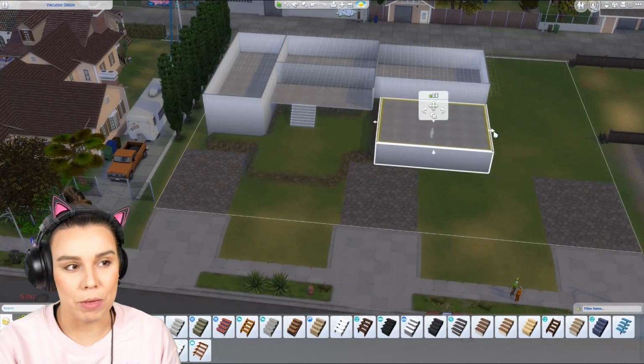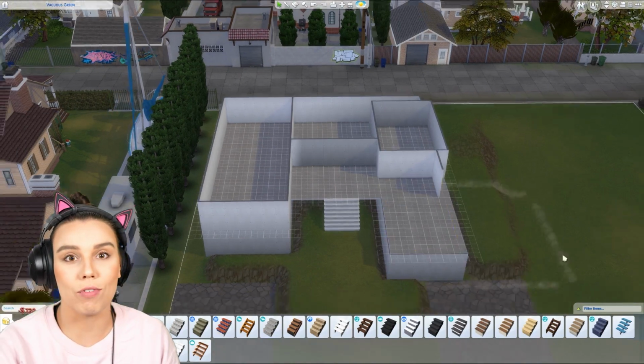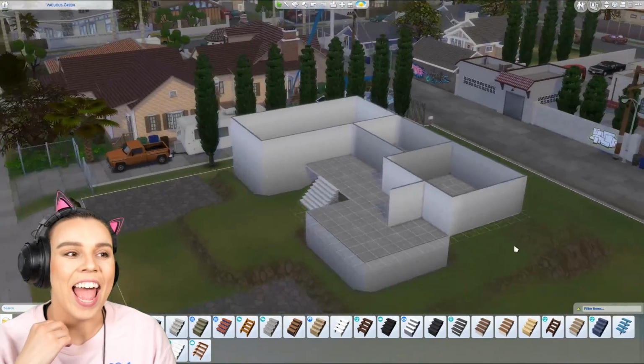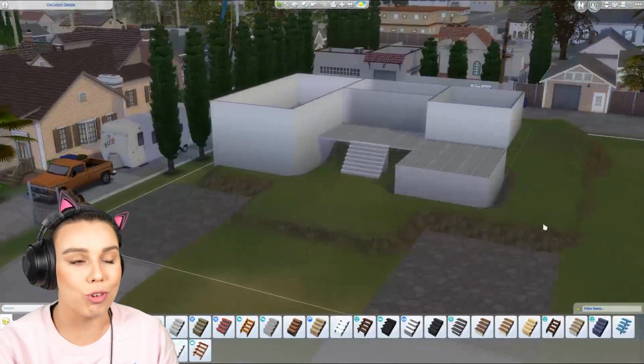So I really wanted to build one, and I know that I haven't used the terrain tool all that much in The Sims, so I definitely wanted to challenge myself to use that a little bit more, and it was something that's been requested by you guys. And I also wanted to go to town using Maxis Match custom content. I just wanted to see what I could do.